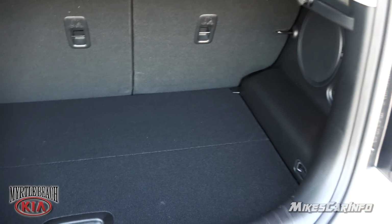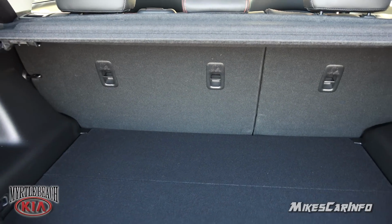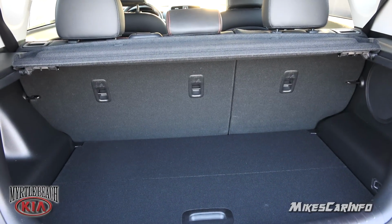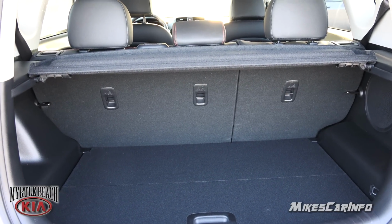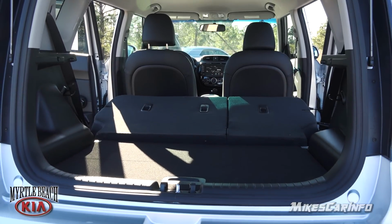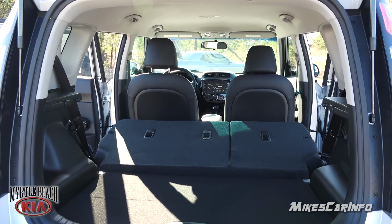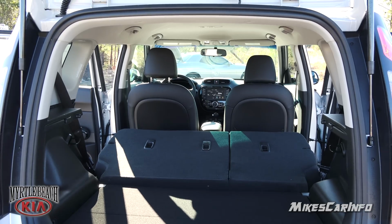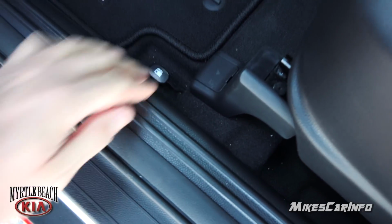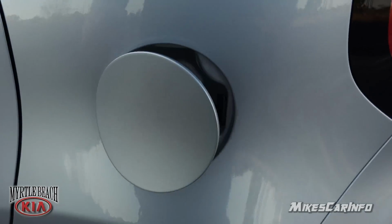It's pretty easy. Now if you start folding the seats down, if you really need some extra cargo space, you can fold these seats down one or the other, because it's a 60-40 split, and really add massive amounts of space to your cargo space if you don't have the passengers. You can even have passengers and add some more cargo space just by folding one seat down and not the other. There's a lockable fuel door, and it's on the driver's side, which is very convenient.